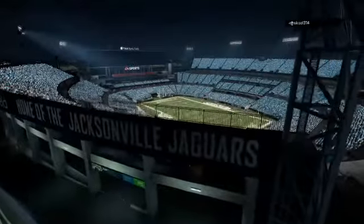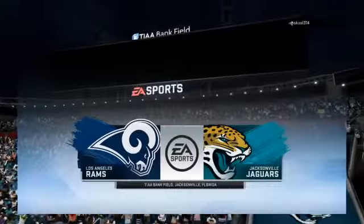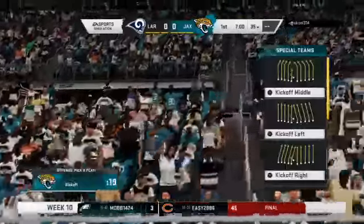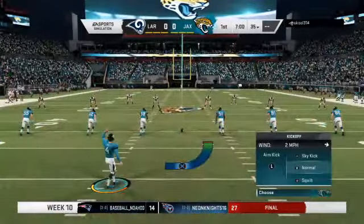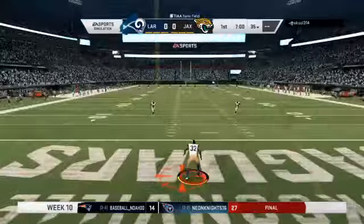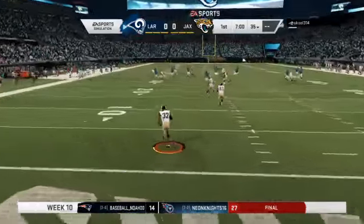All right, Coach, EA Sports coverage of the NFL brings us to the Sunshine State in TIAA Bank Field here in Jacksonville. The scene a few moments ago, here it is. It's unlike any other in sport as both teams made their way out of the tunnel. These folks are fired up as their guys are ready to do battle between the Los Angeles Rams and the Jacksonville Jaguars. That's fielded in the end zone.